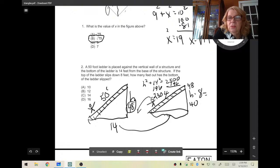See if I can make this red. So this is 40. Our ladder is still 50. So again, I would use the Pythagorean Theorem, but knowing about 3, 4, 5 triangles, which they like to do on the test, this would just be 30, the base, and so it would fall out 16 feet.